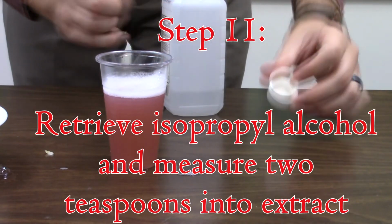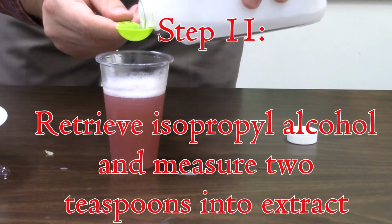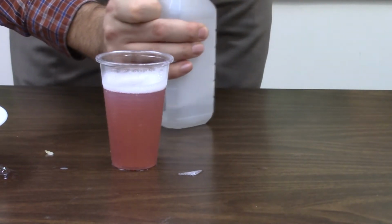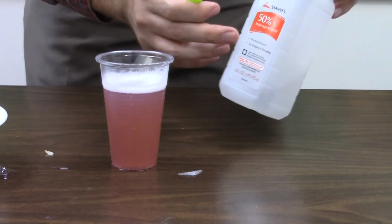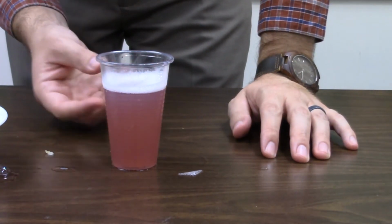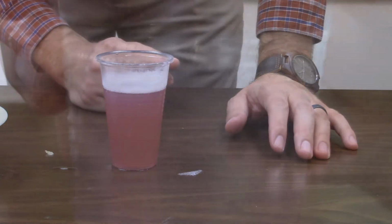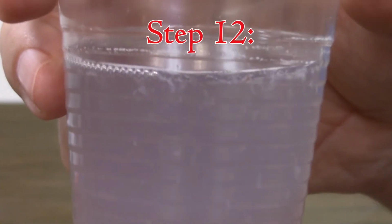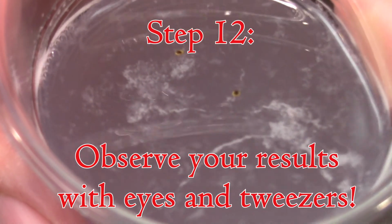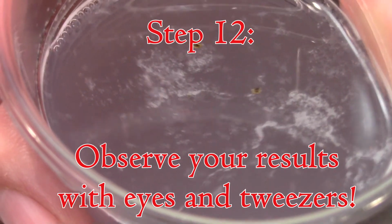Next, you're going to take that isopropyl alcohol and pour in 2 teaspoons of it. And what this does, the DNA is not soluble in the isopropyl alcohol, whereas the rest of the cell material is. So it's actually going to force the DNA to separate from the rest of the stuff that's in our cup. So you can see floating along the top there some nice white strands. So looking at it from above, you see all those white strands floating on the surface? Those are actually our DNA strands.